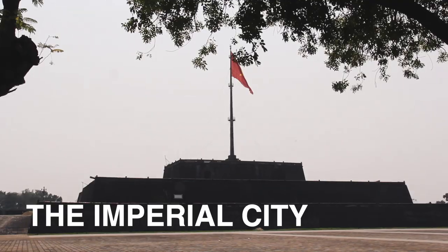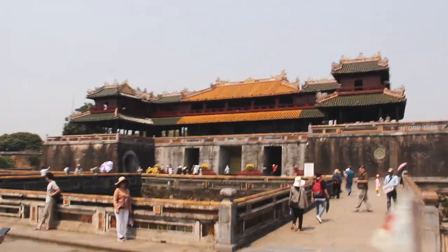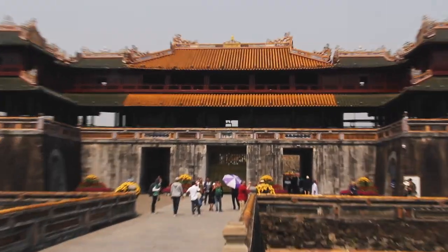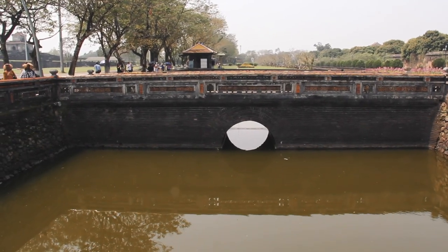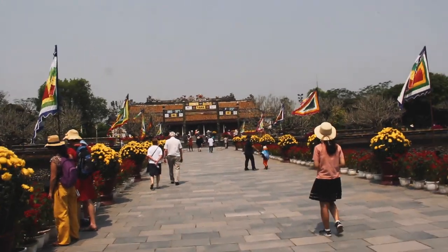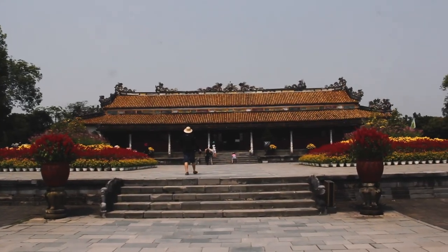So this is the citadel. Located in the geographical center of Vietnam, Hue sits on the Perfume River, only a few minutes from the coast of the South China Sea. At the very center of the Imperial City, you will find the Forbidden Purple City. What a cool name. This is where the emperor's consorts lived. Back then, the only people who were allowed to access this place were the emperor himself and the eunuchs serving the royal consorts. So it's pretty awesome that we're roaming around here now.